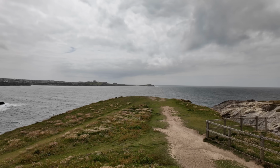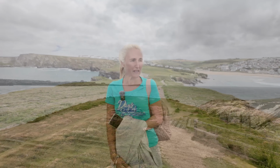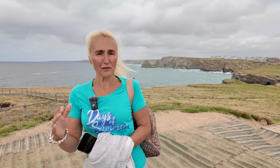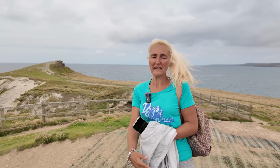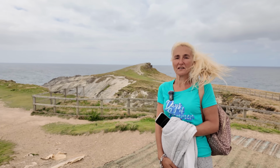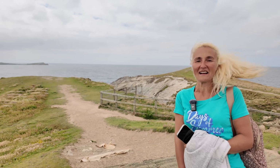And there's places to eat round here as well, and little cafes. But yeah, we've had a really good time. We've enjoyed this one. Newquay itself was very busy, even on a Monday in June, very busy. So just bear that in mind. If you're not massively keen on people, you're going to be surrounded by them.